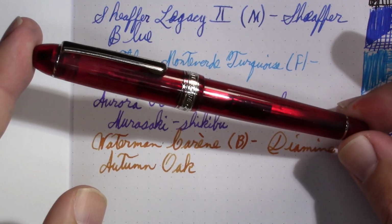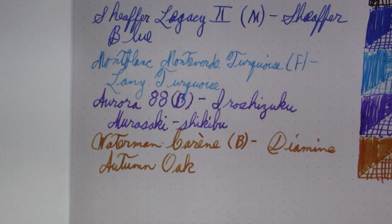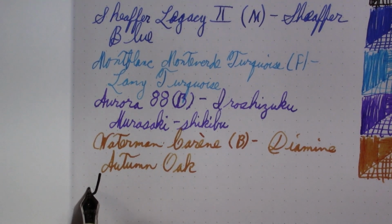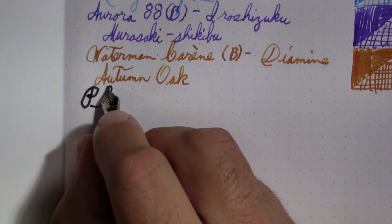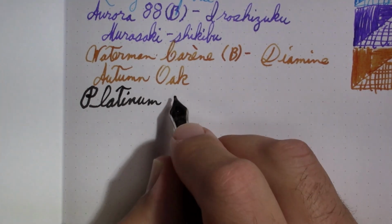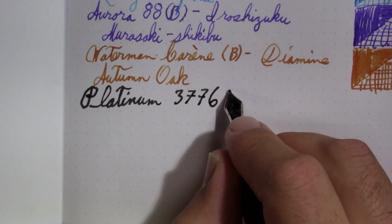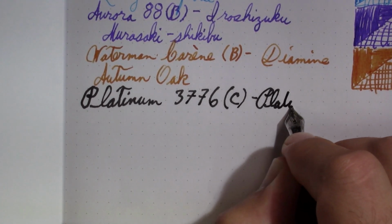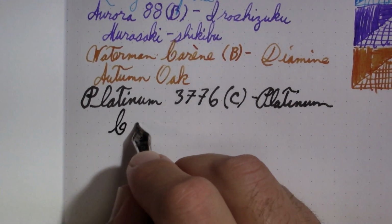And we get to my Platinum 3776. I'm going to write this big because it's a nice coarse nib. And see, I'm not as constrained by lines. The ink in it is Platinum Carbon Black.